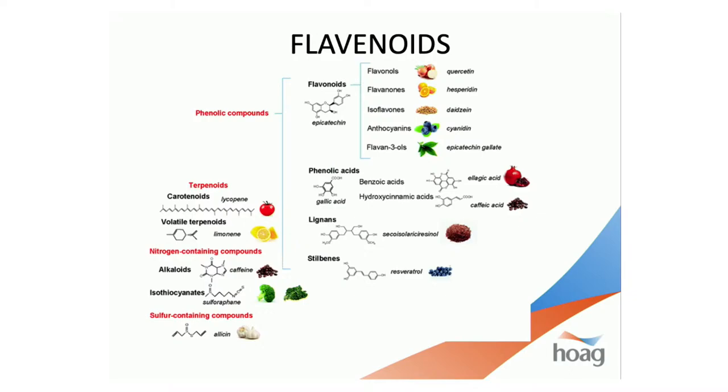Here we have another diagram of flavonoids. Again, these are all the components, different kinds of flavonoids. You'll see the ones that we just talked about, the flavanols, the isoflavones, the anthocyanins, the flavan-3-ols, and other types of flavonoids too, the phenolic acids and the lignans. You don't have to remember all these, as I mentioned. Just know that if you have a variety of colors of fruits and vegetables, and also other foods that are not fruits and vegetables, which you'll see later on, like coffee and grains, you're doing well. But flavonoids are mostly found in fruits and vegetables.